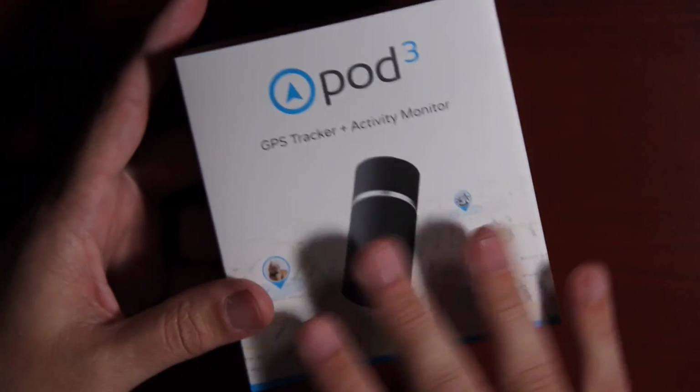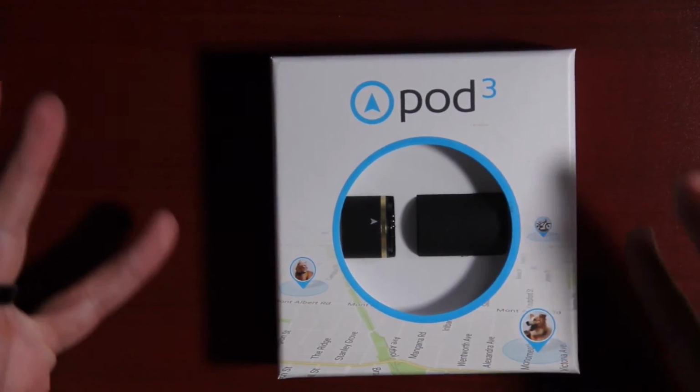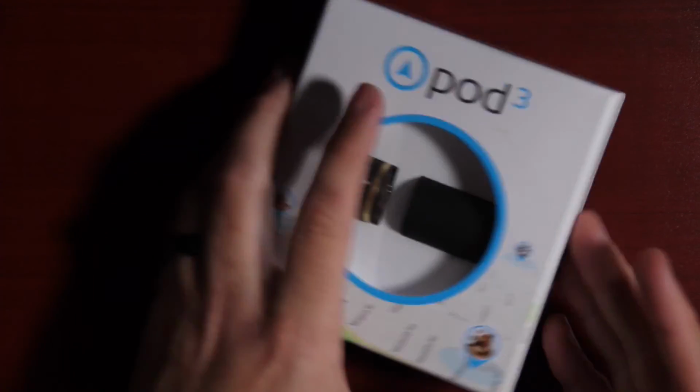I actually have not opened this up at all. I don't know what size it is. When I was looking at the Indiegogo campaign, I thought it was the size of like a AA battery. But until I get in here, I don't know. So let's go ahead and do it. There it is. All right, it looks a little bit bigger. It's more like a C battery size rather than a AA battery. But let's open this up fully.